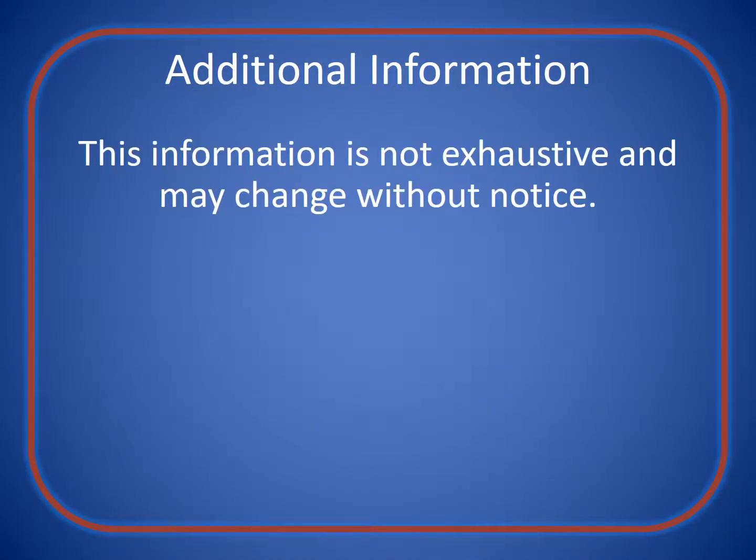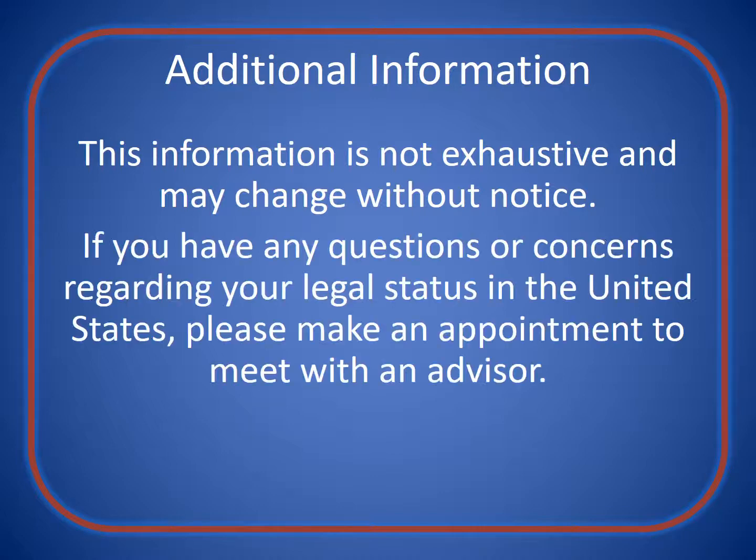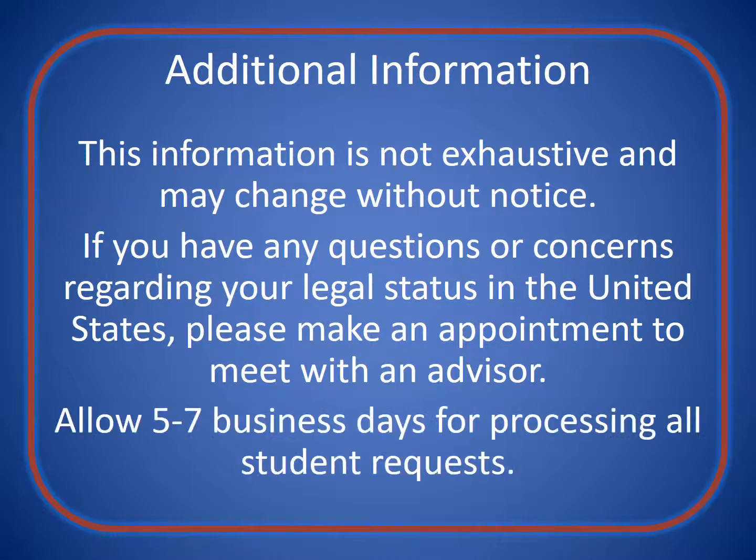Additional information. This information is not exhaustive and may change without notice. If you have any questions or concerns regarding your legal status in the United States, please make an appointment to meet with an advisor. Allow 5 to 7 business days to process all student requests.